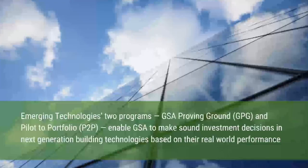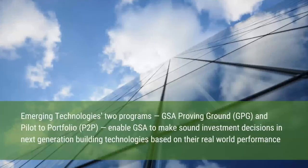Just a few quick words. I am, of course, the director of the Emerging Technology Program at GSA. This program has a couple of different tracks. One, the Proving Ground program, which takes in next generation technologies and evaluates them in the real-world context of our buildings. That's what we're largely presenting today. And then we also have a Pilot to Portfolio program. This enables us to really leverage what we learned from those technology evaluations and deploy the most effective technologies across our portfolio.